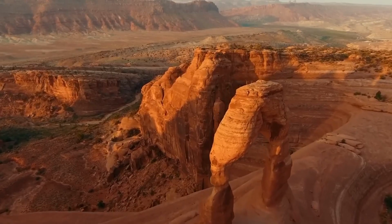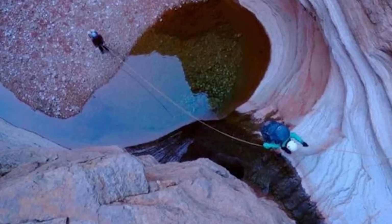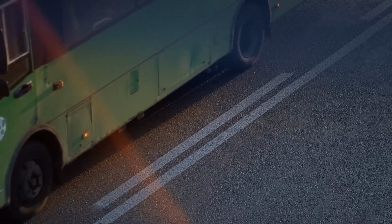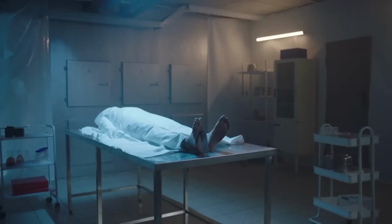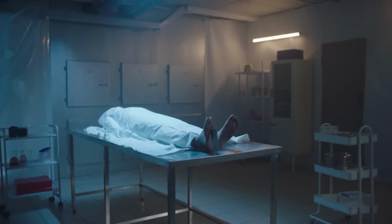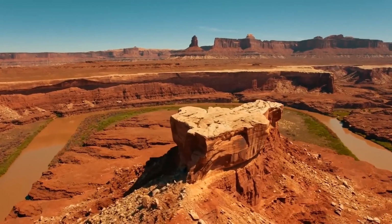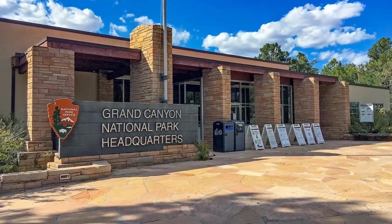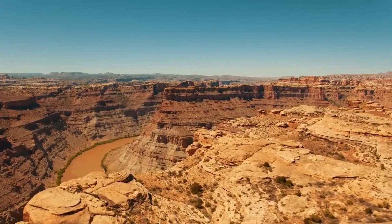What startled them even further was the discovery of another body in close proximity. The body belonged to Scott Walsh, who was last seen disembarking from a shuttle bus at the south rim of the park in 2015. His body was found at almost 5 kilometers. The clothing had blended in with the surroundings, and the body was positioned in a way that made it almost undetectable. No one knows why the authorities couldn't find these bodies earlier. Then, a discovery answered everything.